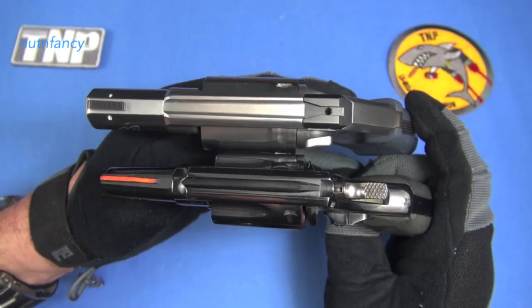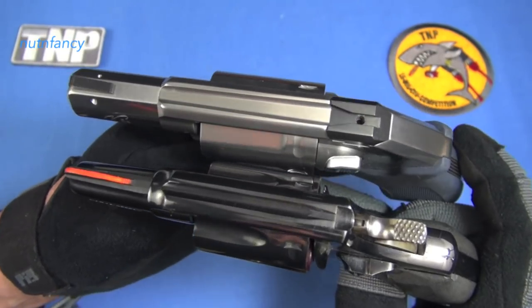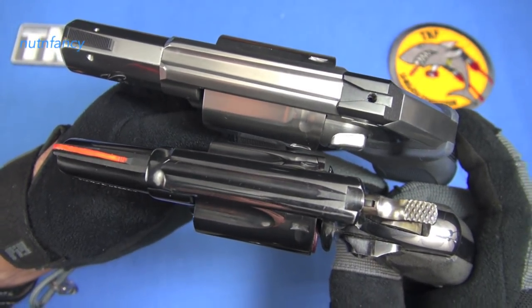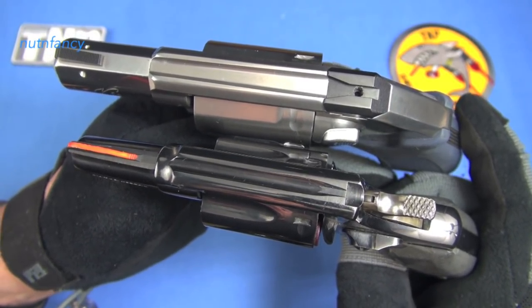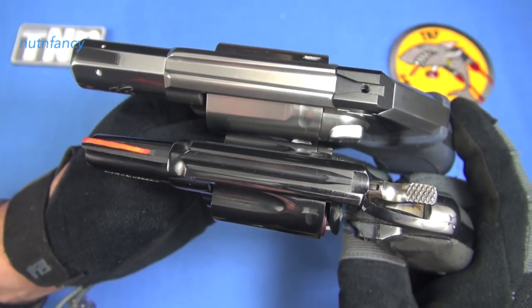Also, notice the sight radius is improved on the K6. So we're looking at 4.1 inches. And the Model 36 pulling duty here, just by way of representation, very small.